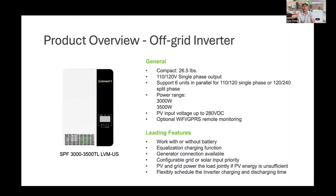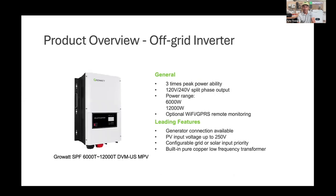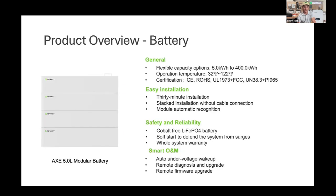Our off-grid products, which Ryan is going to cover a bit more about, single phase, this is our SPF single phase, 3,000 to 3,500. Very popular across the world. SPF 6,000 to 12,000, again, split phase output, generator compatible. And then our AXE modular low voltage battery, scalable from only 5 kilowatts all the way up to 400 kilowatts for light commercial use, things of this nature.